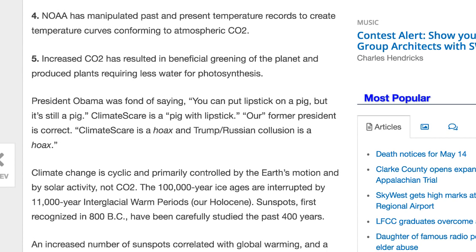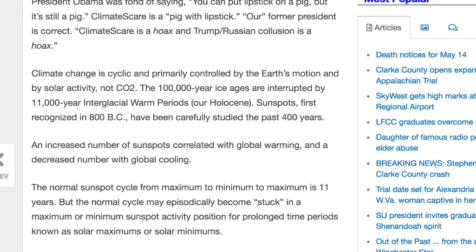But here, President Obama was fond of saying you can put lipstick on a pig, but it's still a pig. Climate scare is the pig with lipstick, is what we're saying here. Our former president is correct. Climate scare is a hoax. Trump-Russian collusion is a hoax. I don't know why they had to throw that in here.